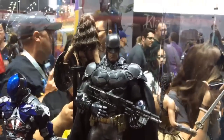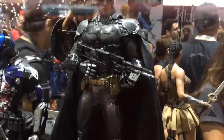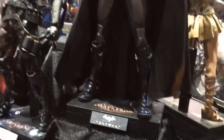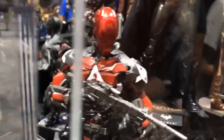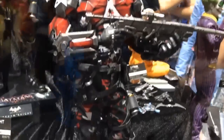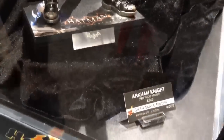So we're gonna take a look at, so this is Batman from Arkham Knight. This is part of the Arkham video game series. And in Batman Arkham Knight, as far as I know, there's a massive city evacuation because Scarecrow and the mysterious villain named Arkham Knight have teamed up and united Batman's greatest foes against him.